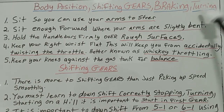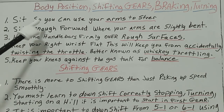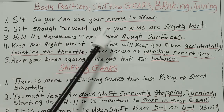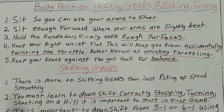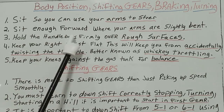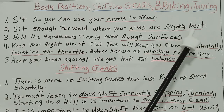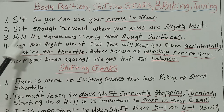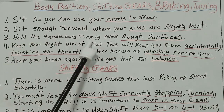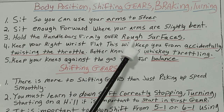Number one, sit so you can use your arms to steer. Number two, sit far enough forward where your arms are straight, slightly bent. Number three, hold the handlebars firmly over rough surfaces.